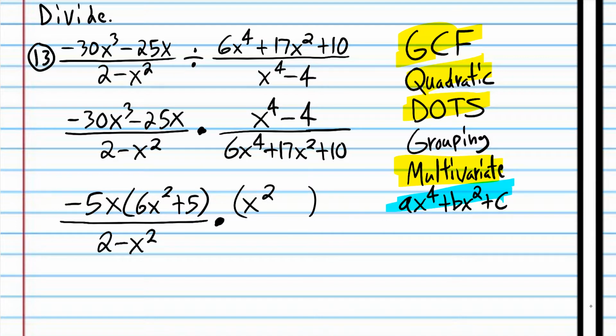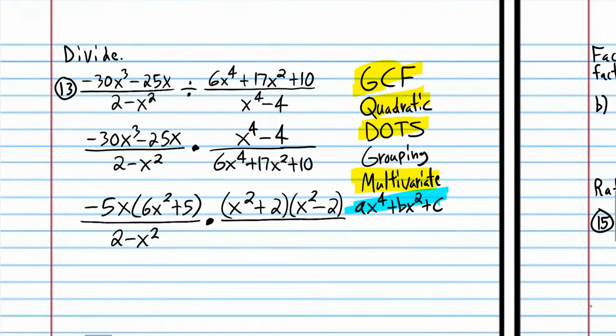So we have x squared and x squared. And what number times itself is equal to 4? Well, we've done that like 3 times already today. That's just 2 times 2. And remember, when you're doing a difference of two squares problem, it's just going to be plus and minus.